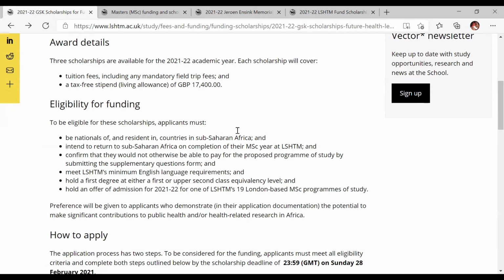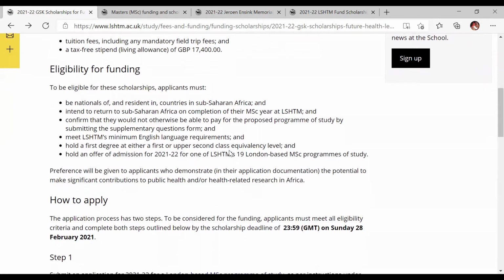And then in addition to that, they are going to pay your living allowance, which is £17,400. So if we convert it to South African rands, we'll be talking about roughly 360 something thousand rands or more in terms of the living allowance. So this is gonna be divided into 12 months. So you can just convert it to your own currency from whichever country you're coming from, and then you'll be able to understand how much you'll be getting each month.